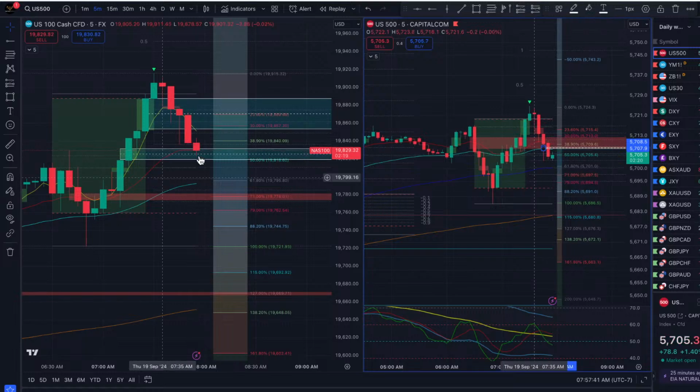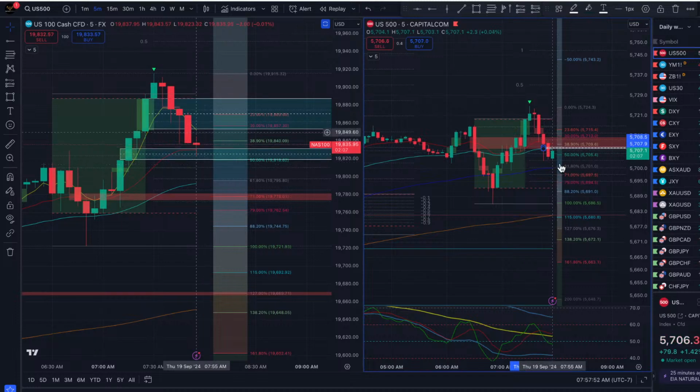Remember, we wait for all these points of confluence to see when this retracement is going to end and the next leg is going to begin. We don't just jump in at any point. These are all red candles. This is the first green candle forming on US 500. And again, we're near the 61%. It's creating too many straight lines there.